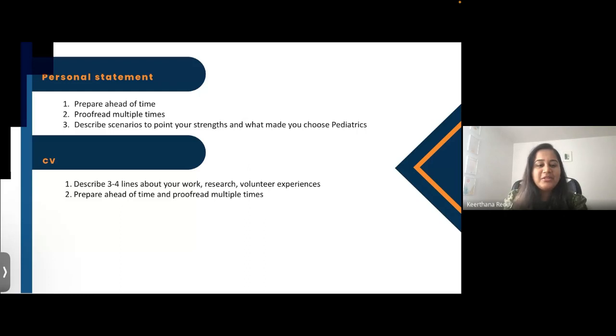Yeah. So coming to the application, the personal statement, I think it takes a really long time to come up with a story and write and proofread. So if your application begins around September 15th, then you should start writing your personal statement from at least May, like 3 months in advance, so you have enough time to proofread it multiple times. And when you write it, make sure you read some examples online to get a feel for it. Describe scenarios, instead of saying, hey, I'm hardworking and good at multitasking, describe scenarios to point out your strengths.